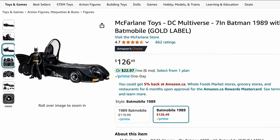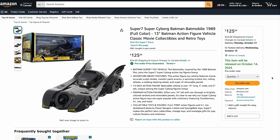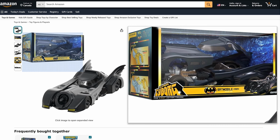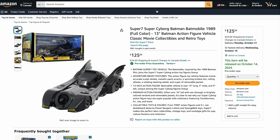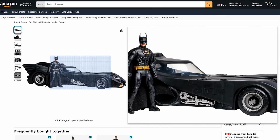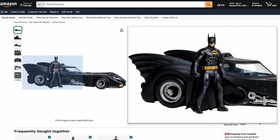Heading over to Amazon.com, the Super 7 Super Cyborg Batmobile 1989. It is a premium collectible at $125, and given the fact that it does actually measure 13.9 inches long, has these wonderful exploding features, it is in line with many of the Super Cyborg collectibles that have come across the way. Comparing that to the $74.99 price tag on a 22-inch McFarlane Batmobile, which includes a figure, it probably will come down to the details in terms of which Batmobile is the best one for you.